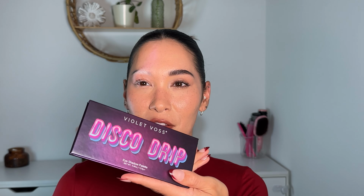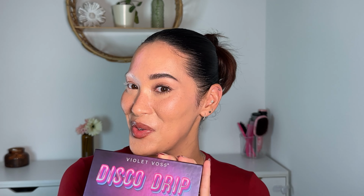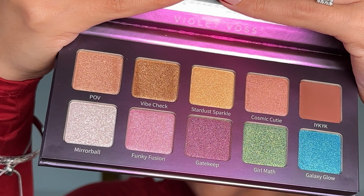Up next is the Violet Voss Disco Drip Eyeshadow Palette. If you like color, this is for you. This palette is definitely giving the disco drip because look at those vibrant, pretty colors.